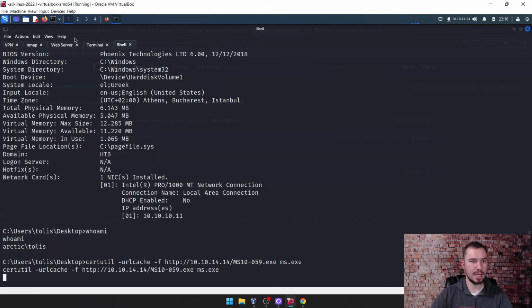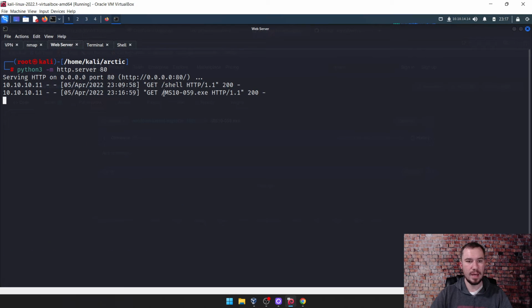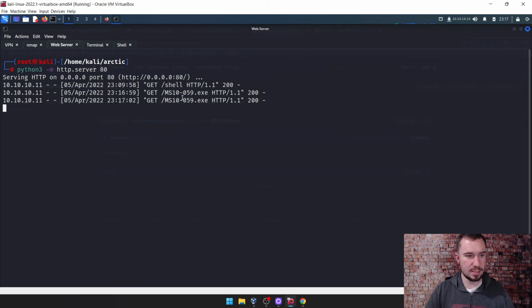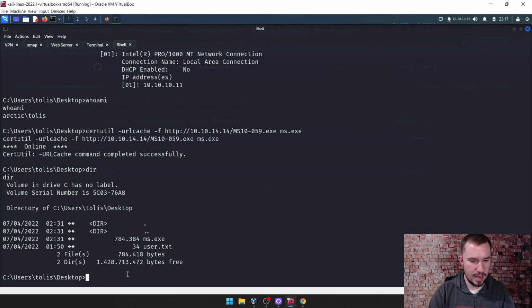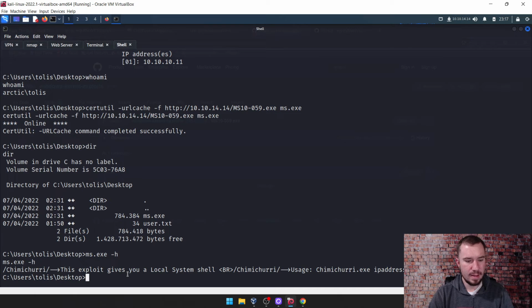See if I typed the command correct. Hopefully I did. And the one thing that we can check is if you jump to your web server, we should see a GET request, which we do. Let's go to our shell. It says the command completed successfully, and it is in there. So if you do ms.exe -h, I think would be the flag, this is going to tell us how to do this. So it says we use it, chimichurri, I called it ms.exe, IP address, that is going to be our attack IP and the port.